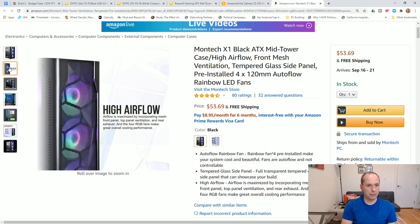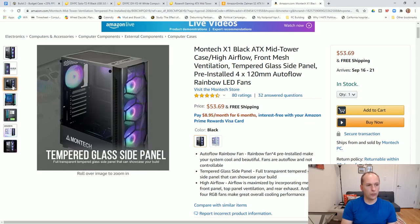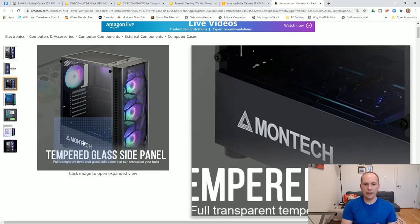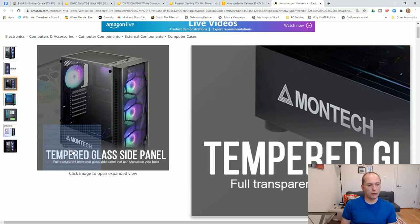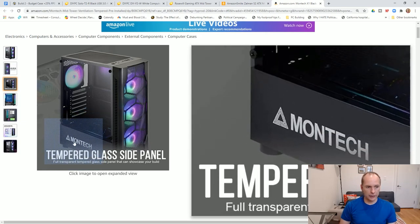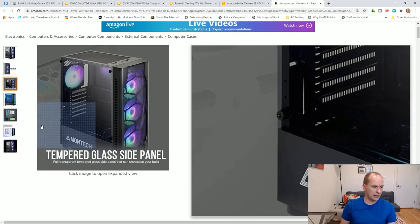It's made, again, by Montech. The only thing I don't really like about the case, and I'll just get this out of the way right now, is it has their logo right across the side. Now, look, this is an opportunity. If you're a creative person and you've got some paint and you want to black that out and put a cool logo of your own, I actually think one of the cool things about this is the amount of real estate you have here on the bottom of the case to put some cool artwork if you're into kind of DIY stuff.